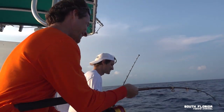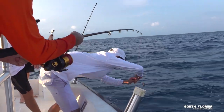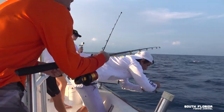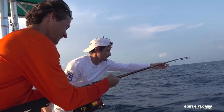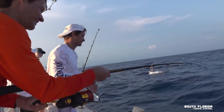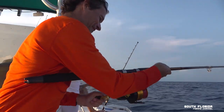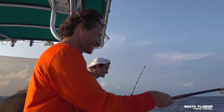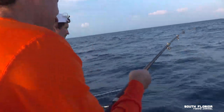Okay, here comes the weight. The weight is almost there. Come on, weight. Oh, this is not smooth. Okay. Reel, reel, reel. Where's that net at? Oh. Let's see what it is. It's fighting hard, so it's probably all right. Are you ready with the big net?